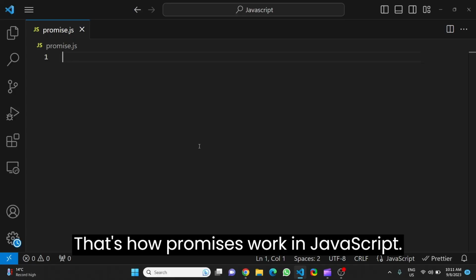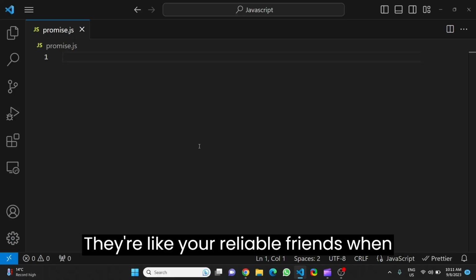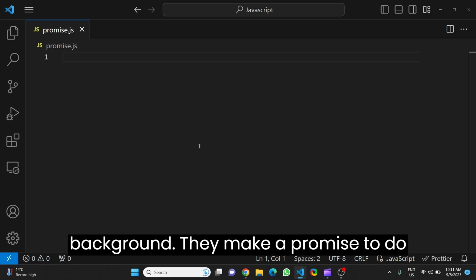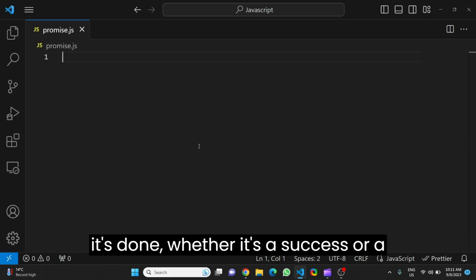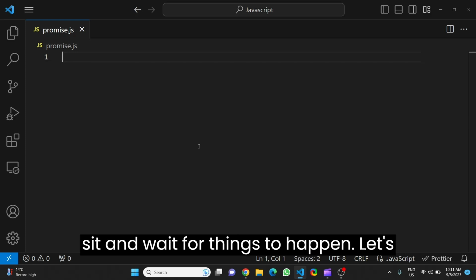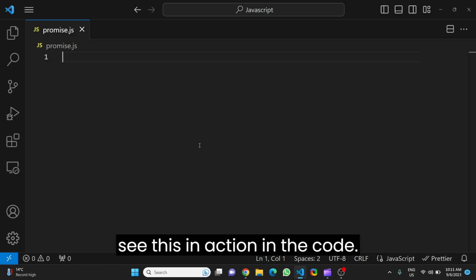That's how promises work in JavaScript. They're like your reliable friends when it comes to handling tasks in the background. They make a promise to do something, and you'll get a message when it's done, whether it's a success or a bump in the road. It keeps your code running smoothly without you having to sit and wait for things to happen. Let's see this in action in the code.